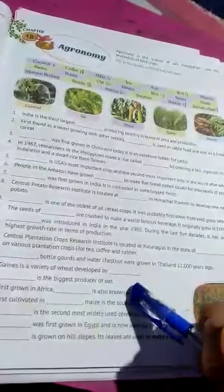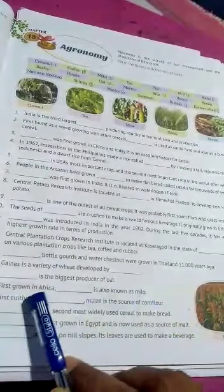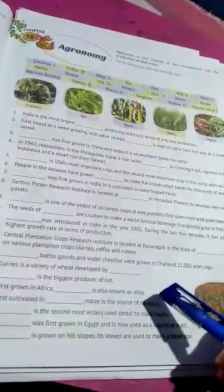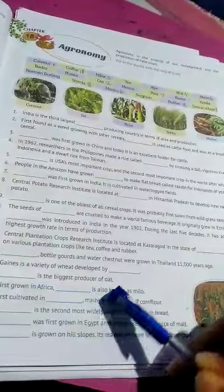14th one, Gaines is a variety of wheat developed by. Who developed this variety of wheat? The name of the researcher was Norman Borlaug. 15th one, dash is the biggest producer of oat. Which country is the biggest producer of oat? That is Russia. Russia is the biggest producer of oat.